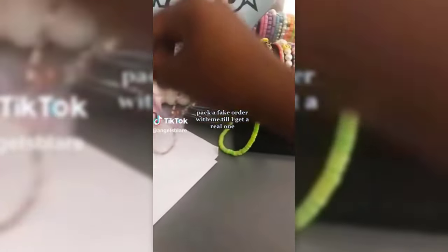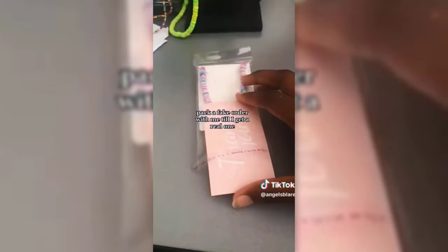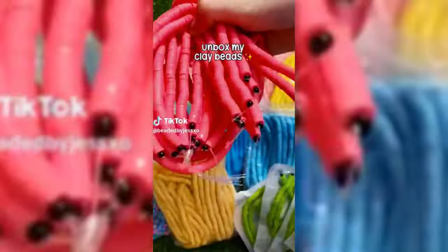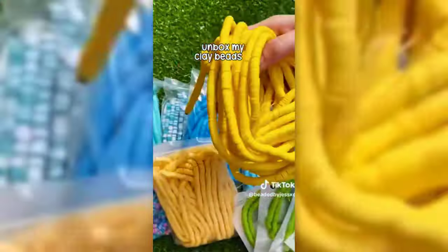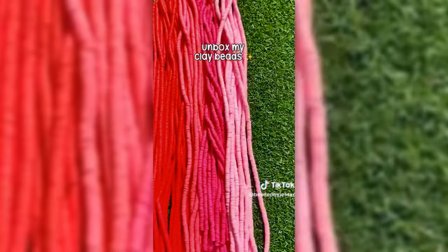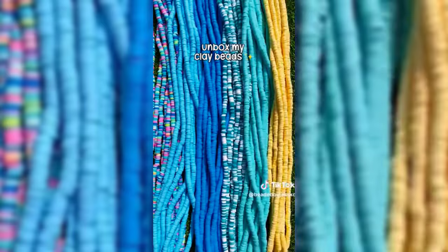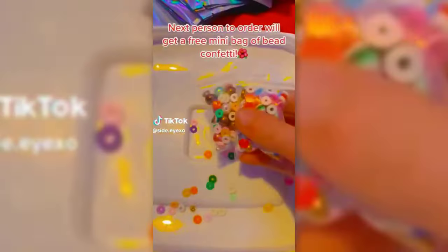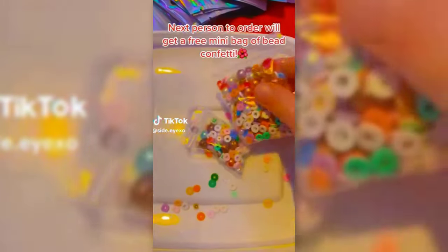Fake order with me till I get a real one. To order, we'll get a free mini bag of bead confetti.